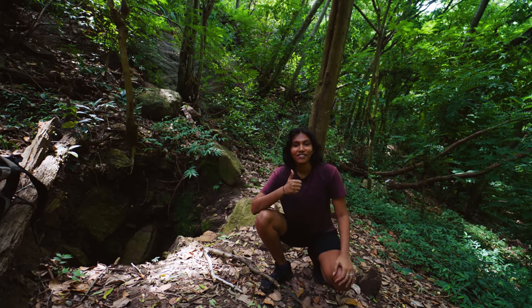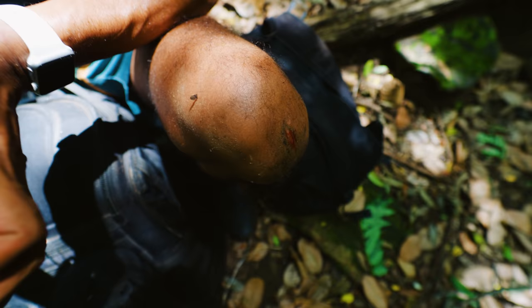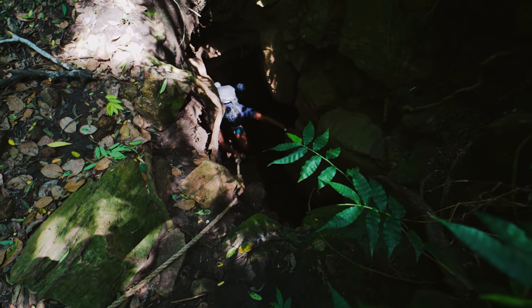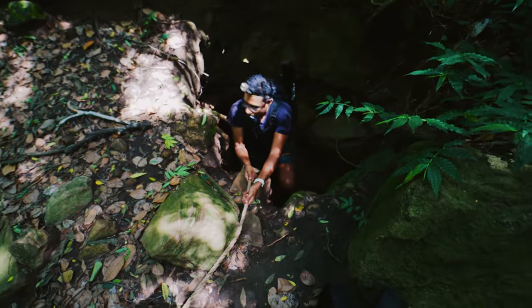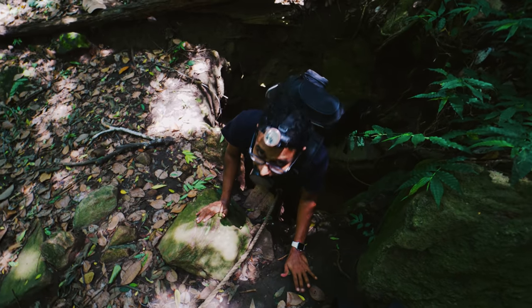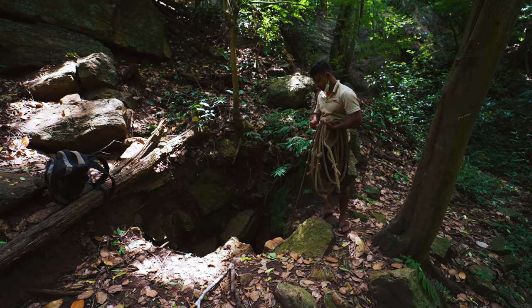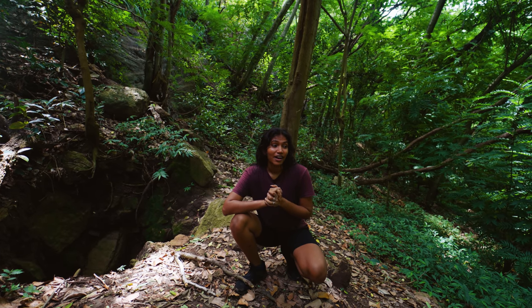All right, guys, so we have made it out in one piece. Mission successful. Just a few cuts and bruises here and there, but so much adventure and experience. I really enjoyed this, and it's definitely something for somebody who loves adventurous things. It is exhilarating as well as awe-inspiring just to see the size of the cave inside.